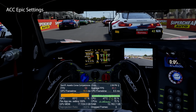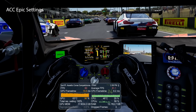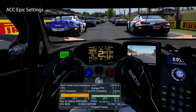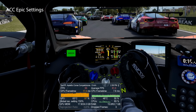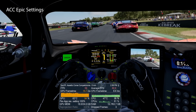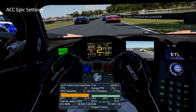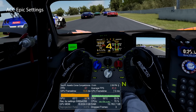So running the VR Epic preset or the maximum setting on the HP Reverb G2, the Varjo Aero and the Pimax 5K Super, the frame rates were on average around 50 frames per second, and that was with a full field of cars. There were occasional dips below 30 frames per second, and that was with foveated rendering turned off. With that turned on, it was closer to 60 or 70 frames per second, obviously depending on how aggressive you go with that foveated rendering.